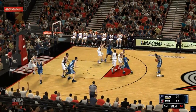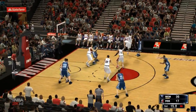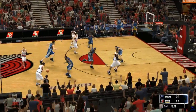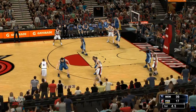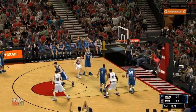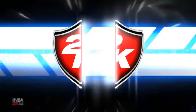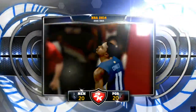Conley kicks to Allen. Back to Conley. From past the arc. Batum grabs the miss. They've been able to get out to this lead without really getting a very reliable performance out of him from the field. He feeds it to Matthews. Beyond the arc. And that one's good. Matthews has got 5 now. 3rd quarter comes to a close, and a battle brings it to a tie. We've got more in store for you right after this.